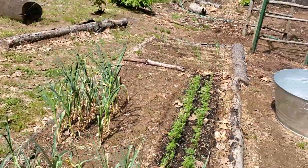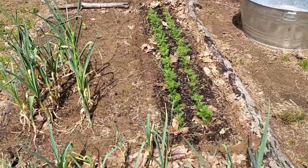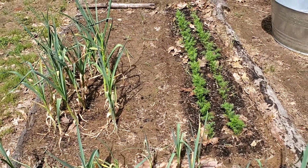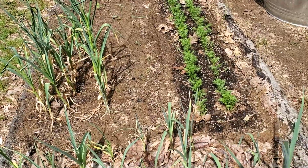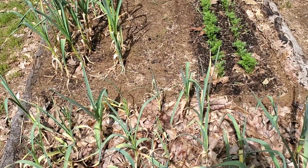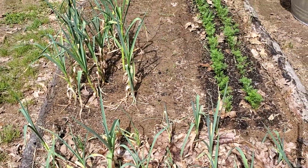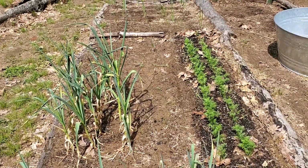And here we are. These are the carrots. Look at these carrots. I don't even remember what kind of carrots these are. But these I planted direct sow under Mitch's polytunnel. Look how beautiful they are. I'm going to do that again next year. Without a doubt, I'm going to do that next year.